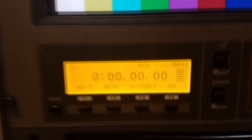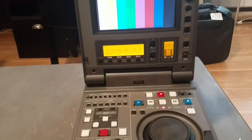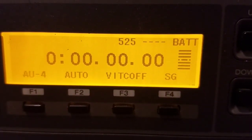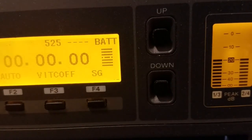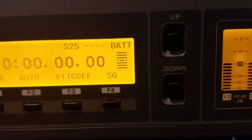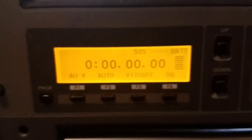So, there's our tape counter. This 525, this thing supports both NTSC and PAL. Dual mode machine, which is kind of neat. So the 525 means we're in NTSC. If we were in PAL mode, it would say 625. There's our battery gauge. It doesn't discriminate between whether you're on a battery or a power supply. It just treats everything as a battery. And then we have some functions that we can set.